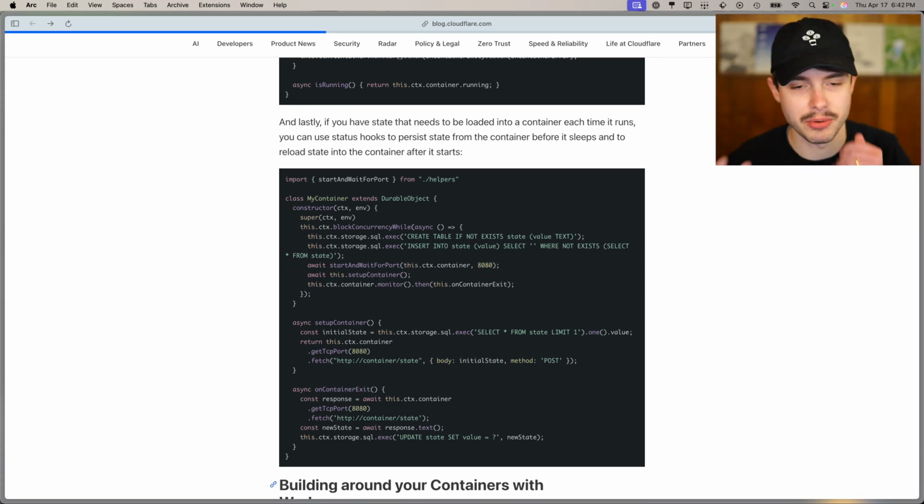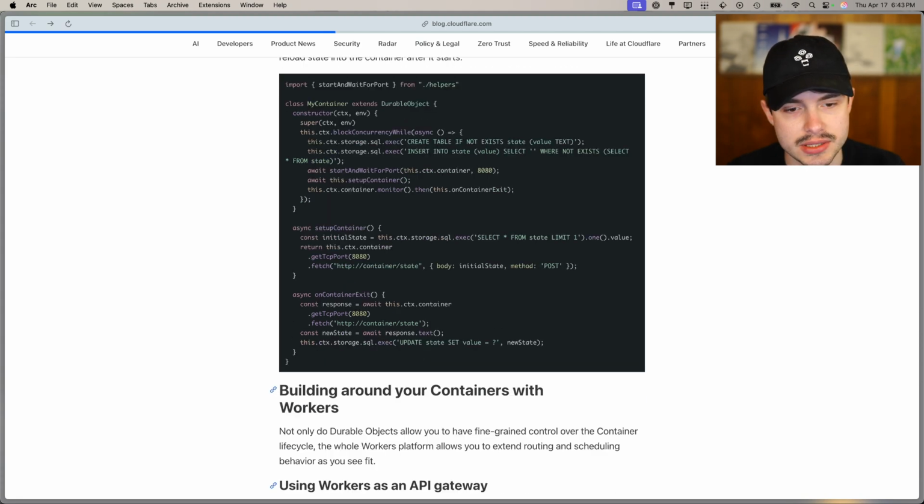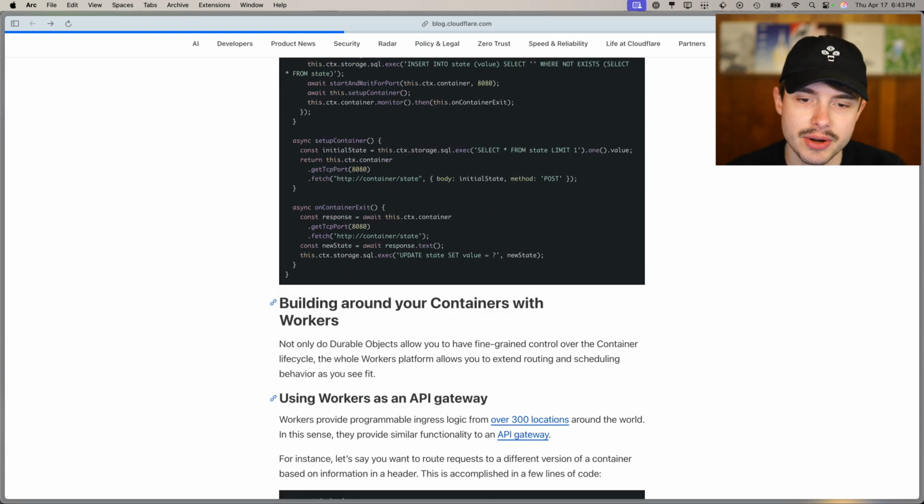I guess they're getting the point across on the power of being able to run code based off of the life cycle of the container. Okay, and then when the container exits, we can respond with the container state. Also interesting to notice here, we're making a fetch request to just container. So it looks like that is going to be an available host name inside of your durable object. So that would be how you handle networking. Okay, and when the container exits, we update the state to whatever the state is currently at that point. Okay, cool. Building around your containers with workers.